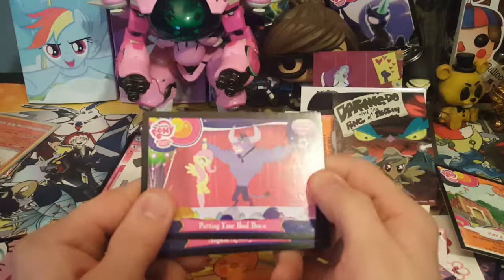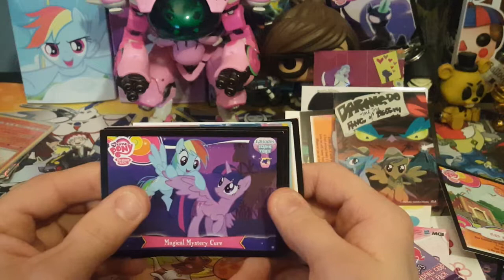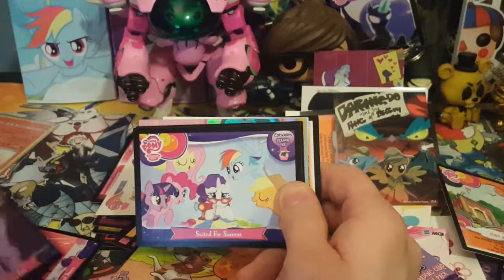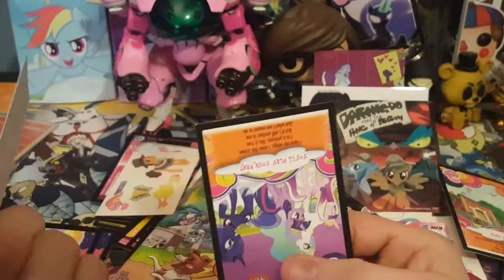Okay, let's see. Putting your... Iron Will, right? Iron Will, the Minotaur. Magical Mystery Cure. Isn't this from Season 3? Or Season 7? No, it's from Season 3. It's about Star Swirl. Okay. Suited for Success. We already got Sweet and Elite. I think we have... Who is this? Fluttershy. And another Sweet State. But look!